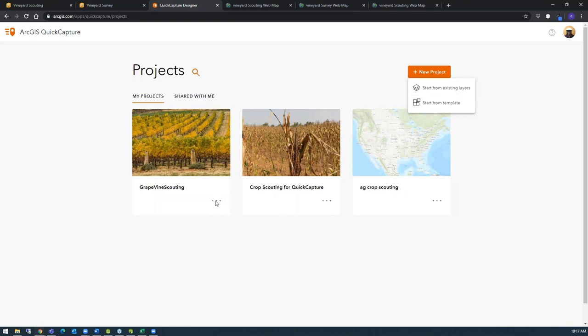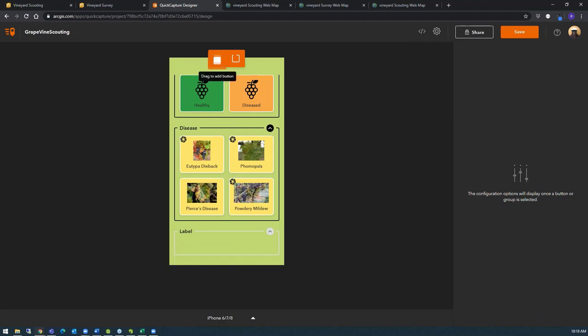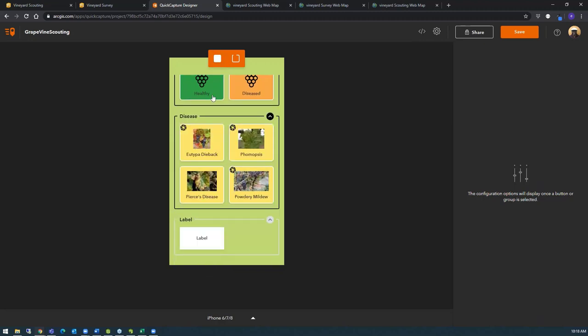I'm going to use a project that we just showed you moments ago, and we're going to edit that project. So this is what it looked like. This is what you saw just on an iPad as opposed to an iPhone. Let's say we want to capture some additional assets in addition to the health of the vines. Maybe we want to capture some assets out in the field as well. So what we're going to do at this stage is add another group. So very quickly, we'll add a group here, and we'll add some buttons to this group as well, right?